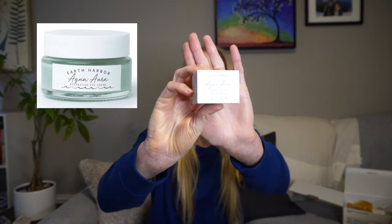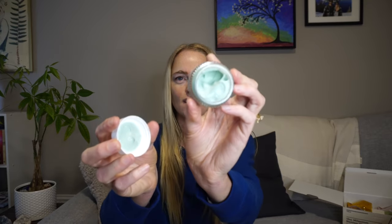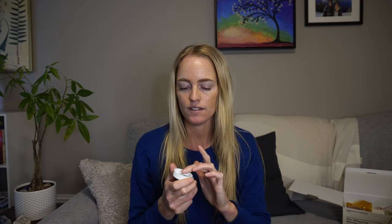How fun. Next we have Earth Harbor Aqua Aura Reparative Eye Cream. Earth Harbor is a really great brand. They have a bunch of really awesome products with clean ingredients. Let's take a little look. Oh wow. It smells nice. We'll just try a little bit right now. Definitely really nice and cooling.